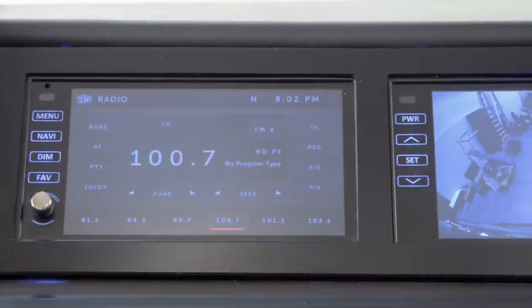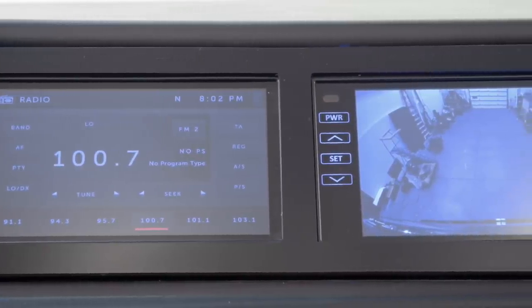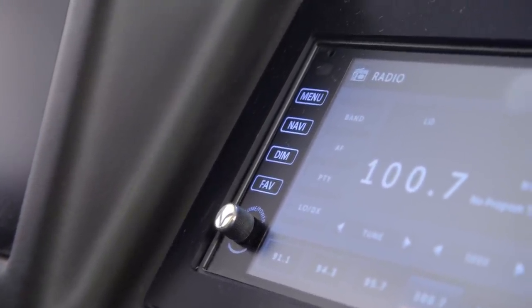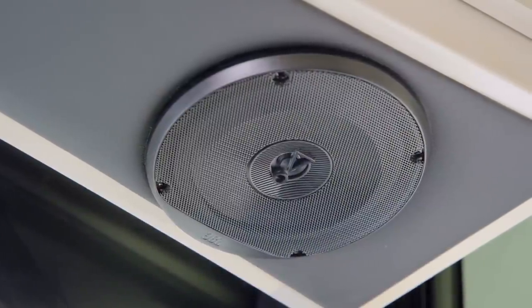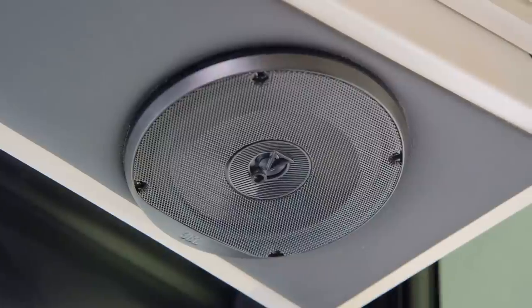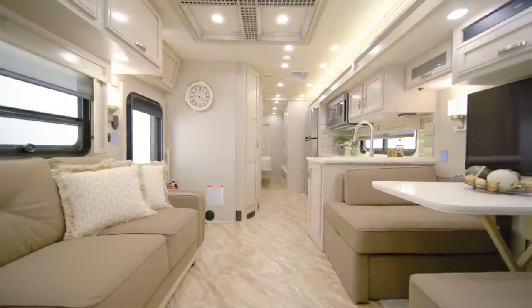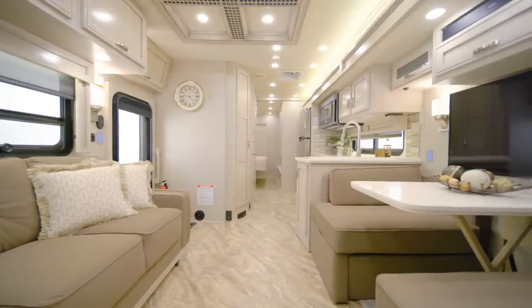New additions to 2021 include a larger 9-inch Excite radio and 9-inch monitor. You'll love the Bluetooth-compatible Sony audio system, which is connected to 4 custom-tuned JBL speakers, perfect for listening to your favorite music or audiobooks. Next, we'll move into the Canyon Star living area, where you're invited to kick back and relax on the remarkably comfortable furniture.